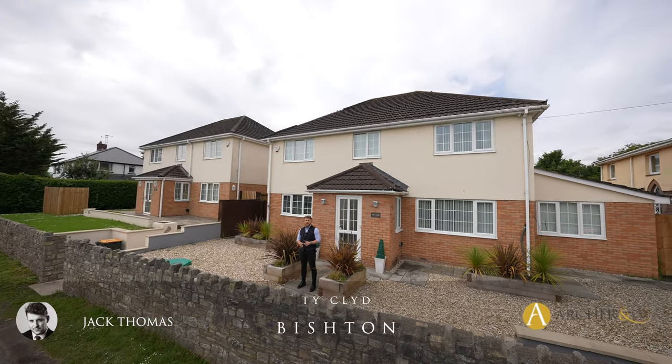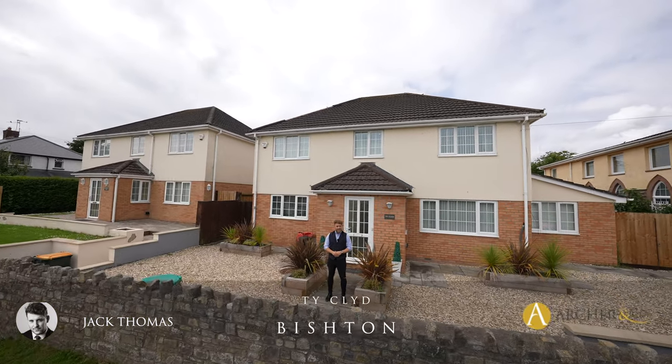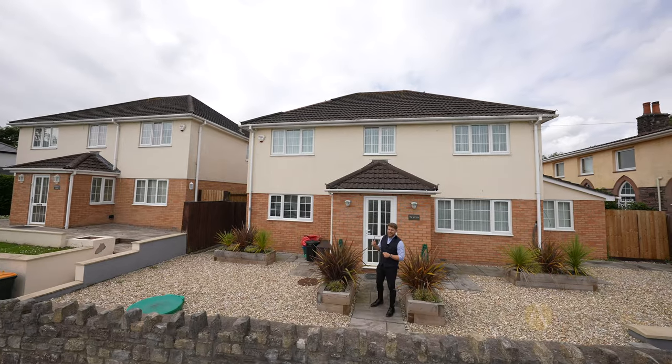I've got this four bedroom detached property coming to the market. And this property is located in the increasingly popular area of Bishton. Ladies and gentlemen, this is T. Clyd. Let's take a look inside.